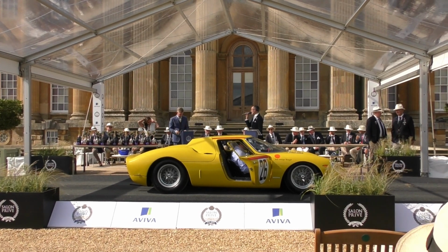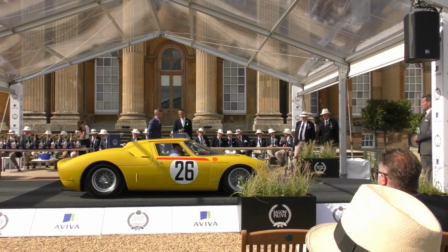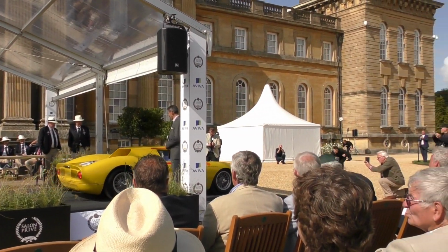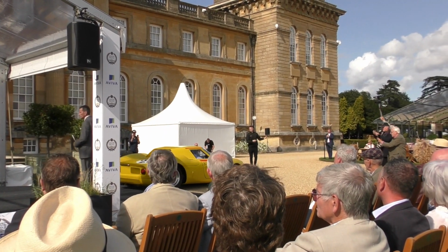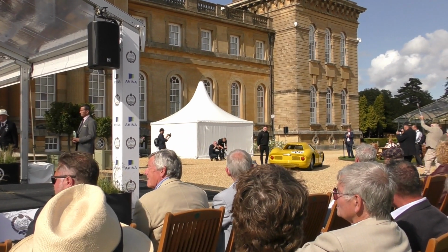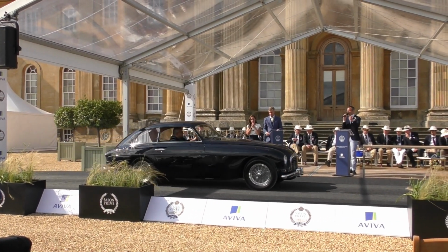Right, here we come with the next car, which I think is getting a little hot under the collar. Ferrari 195S is coming up on stage. This is the very first 195 that was ever produced. How about that? A little bit of Ferrari history, designed by Touring. It's getting a little hot, absolutely.